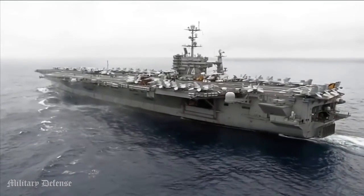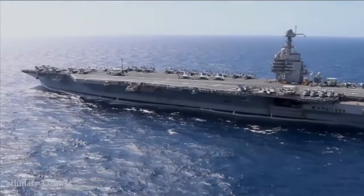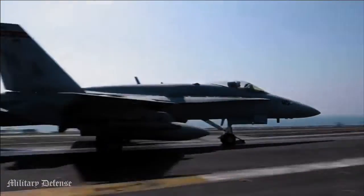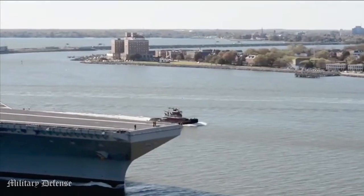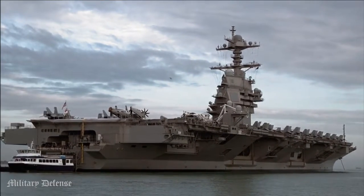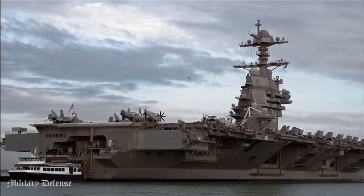One of the standout features of the USS Gerald R. Ford class of supercarriers is their speed. According to officially published statistics, she is capable of a top speed of around 30 knots, 35 miles per hour, or 56 kilometers per hour. To put that into perspective, some of the fastest warships currently in operation, like a modern destroyer, would just about keep up with their engines at full power.